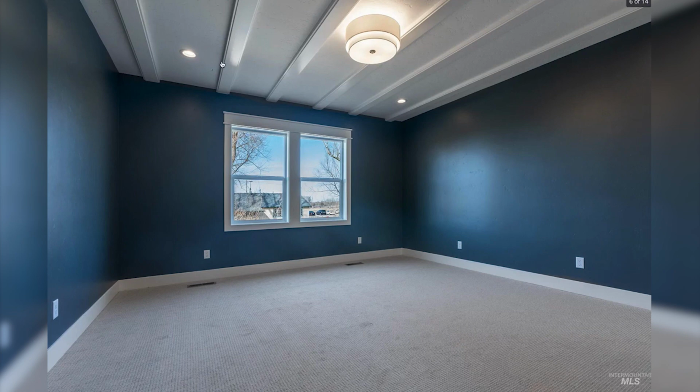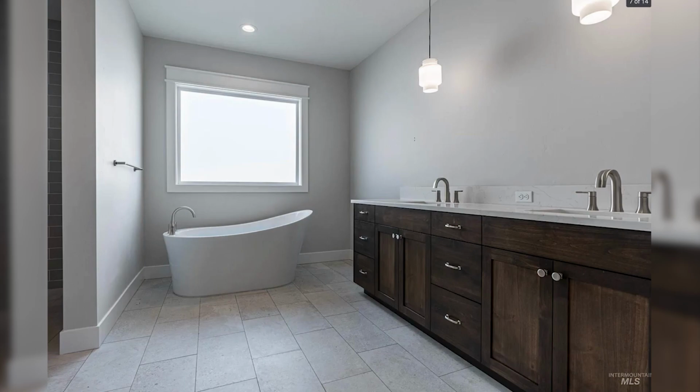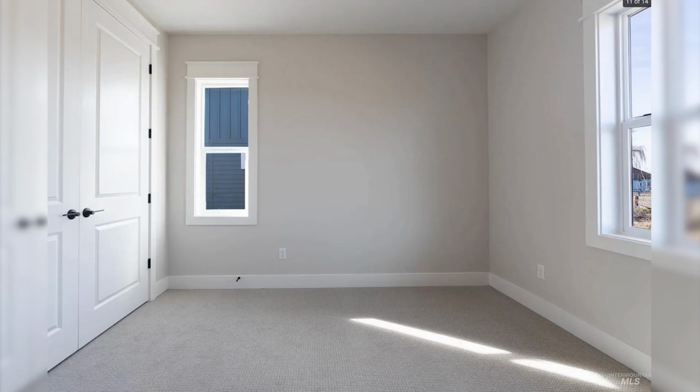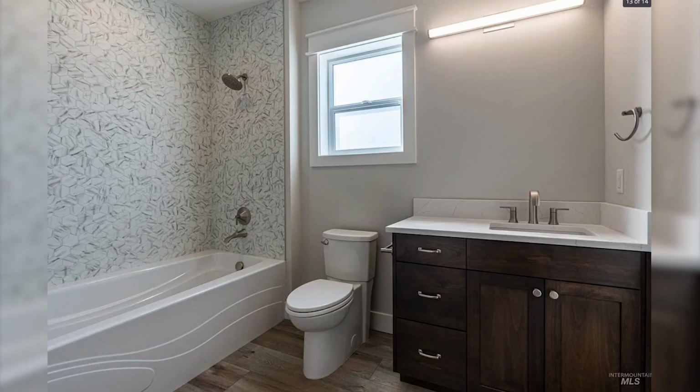Again, another little feature. These things are just little touches that add a unique touch that a lot of people want to see. Look at that beautiful bath. Very nice features. This is a secondary bath, so this is a solid surface countertop, full tile, insert on the tub, but full tile up to the ceiling. That is a nice feature.